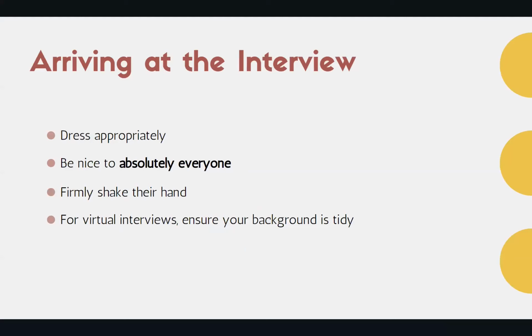So the actual interview starts before they ask the questions. It starts when you hop onto their premises, if it's in person. So make sure you dress appropriately, and this applies to both in-person and virtual interviews. Be nice to absolutely everyone, because basically everyone at their company is an interviewer of some sort. Firmly shake their hand, make eye contact, and do the usual things, make sure your background is tidy and whatnot. And hopefully you've made a great impression from just arriving.